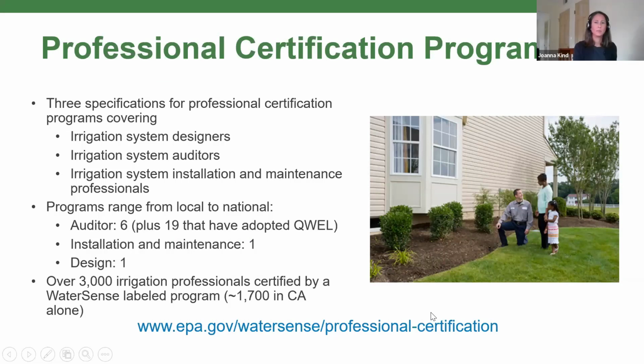So now I'm going to move off of products and talk a little bit about working with people and practices. In addition to the labeled products, one of the first things WaterSense wanted to do to address outdoor water use was recognize professionals that had a background in water efficiency and promote those professionals nationally. So we do that by recognizing existing professional certification programs that certify professionals in irrigation design, auditing, and installation and maintenance. Currently there are 6 labeled auditor programs. There's 1 installation and maintenance program and 1 irrigation design program that have been recognized for incorporating water efficiency into their program.